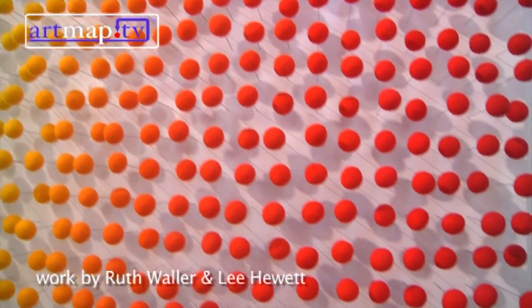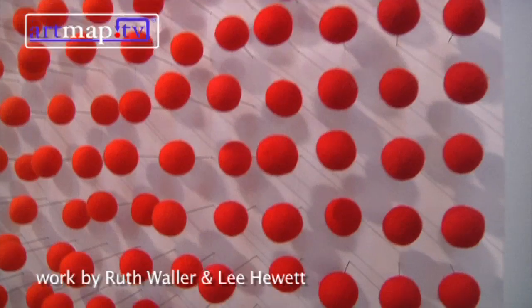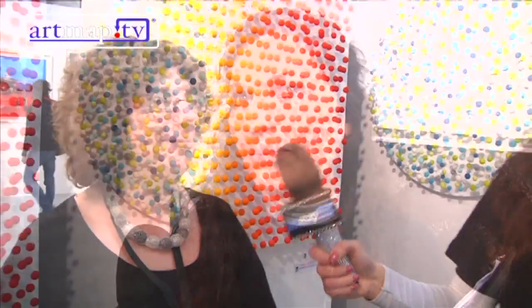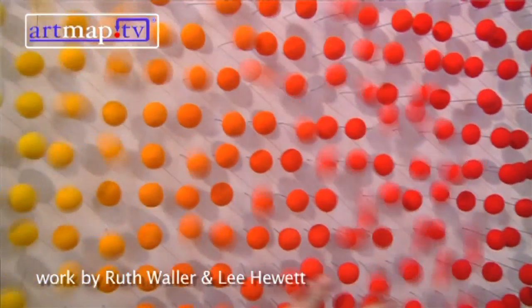She, as I said, makes them and dyes them, and he then constructs the whole thing and puts it together. And because they have two young children, these are absolutely child-proof. You can't pull the balls away from the piece. They test it out on their own kids. What's their names? I'm sorry, I forgot to tell you. It's Lee Hewitt and Ruth Waller, and they work as a couple, and they're called Waller and Hewitt, and the actual pieces, the generic name is Pollywobble, which is a sort of fun thing because they wobble and move.